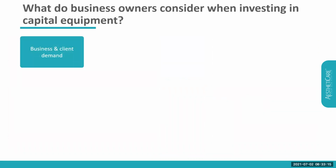So just before we delve deeper into radio frequency technology, let's have a look at what are the top considerations business owners think about when investing in capital equipment. I think this is really important because Rebecca and I spend a lot of time chatting in clinic and trying to assess what's the right device for you. Most people, when they're thinking about investing, it's not always about demand. It tends to be the want to invest in some equipment. So what do we need to consider? Business and client demand for us is huge. Are our clients asking for this treatment? Are clients going elsewhere for this treatment? If you're not offering this treatment, are you losing business?